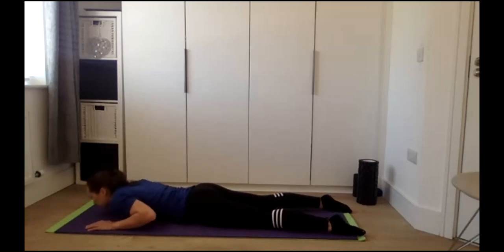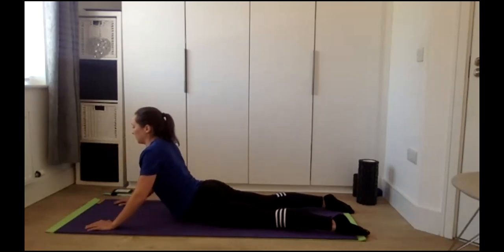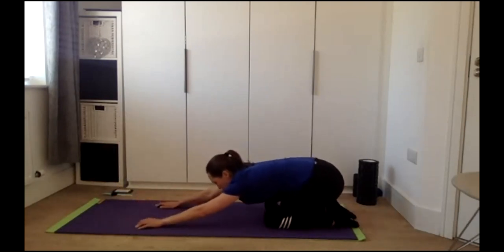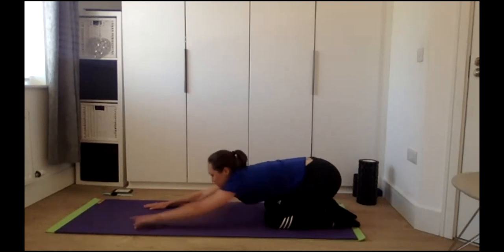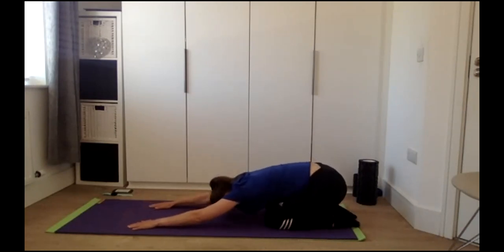Down and the last one. And go up as high as you can. Don't push too far, we'll play back down. And then we're going to push back into a child's pose. So bringing your bum all the way to your heels, hands staying out in front of you, and head relaxing all the way down. If you feel that's a good stretch, perfect. If not, think about reaching both arms right away from you, and then coming right down to really get a good stretch.